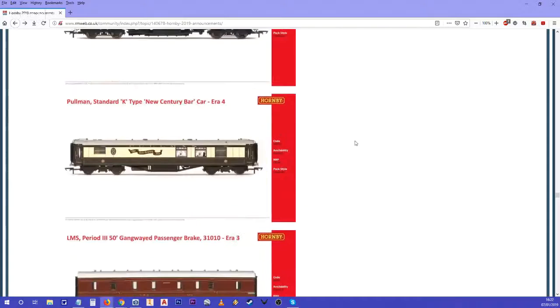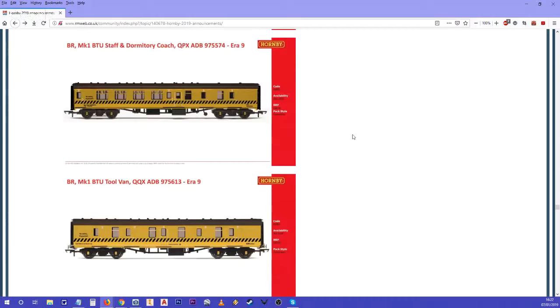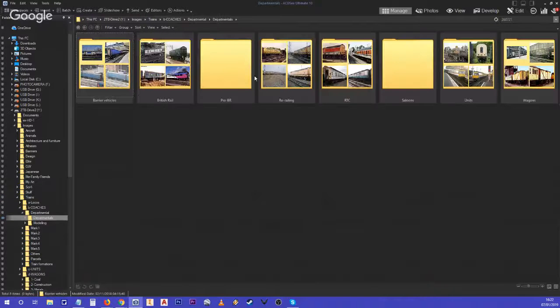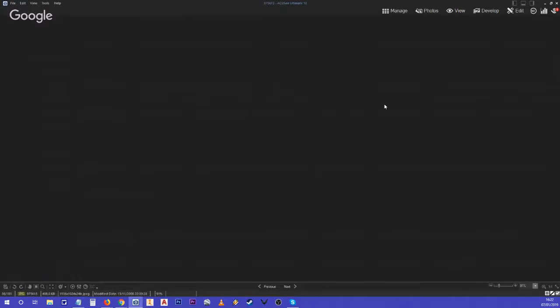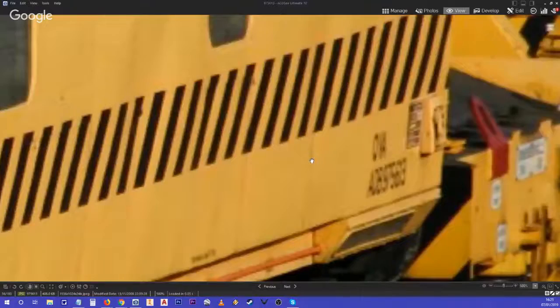And then coaches, steam. Those are useful. Unfortunately, these wouldn't be correct because they have plated up windows and other things. I mean, 975613. Let's have a look at that because I know I've got a picture of that. So trains, coaches, departmental, derailing. So let's have a look. So there you go. And let me just zoom in.